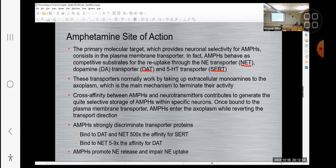So these transporters normally work to take the extracellular monoamines out of the synaptic cleft and return them. So the main activity of these proteins is to terminate the neurotransmission at that synapse. Cross affinity between amphetamines and neurotransmitters contribute to generating the quite selective storage of amphetamine within specific neurons. So what that's basically saying is that, oops, instead of storing dopamine or norepinephrine or serotonin, probably lesser effect on serotonin, it's accidentally storing amphetamine to be subsequently released the next time there's a synaptic transmission right there. So it's going to actually send amphetamines out instead of neurotransmitter.